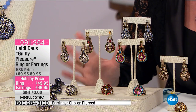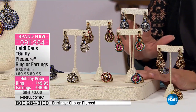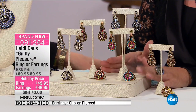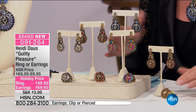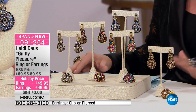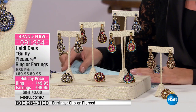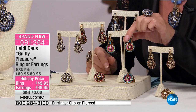But we're going to show you the earrings and the matching ring, because we have those available for you. Look at this array here. It's like I went into a candy store. Isn't this beautiful? We have the earrings in pierced ears, in omegas. Get this, the earrings are only $69.95. I think that's crazy. The ring is only $49.95. That's awesome. We have sizes 5 through 12 still available on the ring, and 4 or 5 flex pays on any of the choices here.